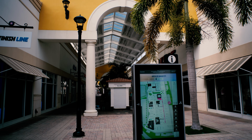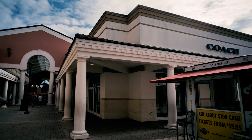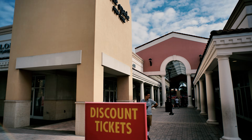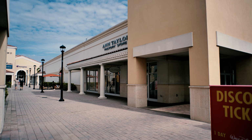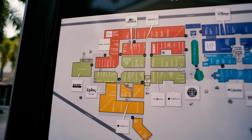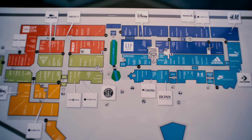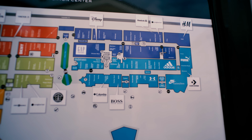I will give this mall credit. The premium outlets definitely is thriving. I didn't really see any vacancies throughout the mall. I mean, most of the malls down here in Florida usually have like 3 or 4 restaurants that are boarded up and out of business in just about any food court. But this one, every single restaurant was open and doing business.